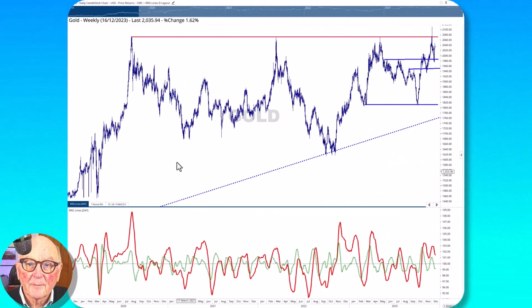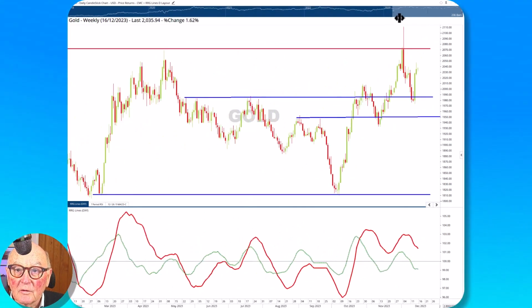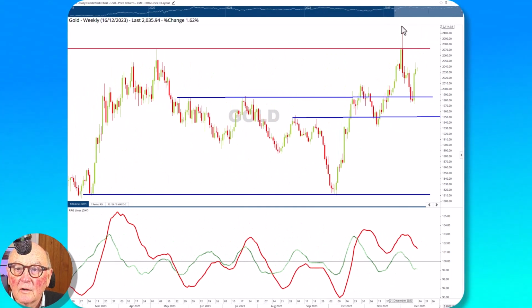And here is the damp squib, which is gold. 1, 2, 3 attempts really at the $2,000 level. And then here, just recently, this push through, getting up to a high of 2,114 and then collapsing really quickly, a clear false break. Usually the reactions from false breaks are quite powerful because they're leaving traders long up in here and wanting to liquidate, and we've had this quite powerful breakdown.